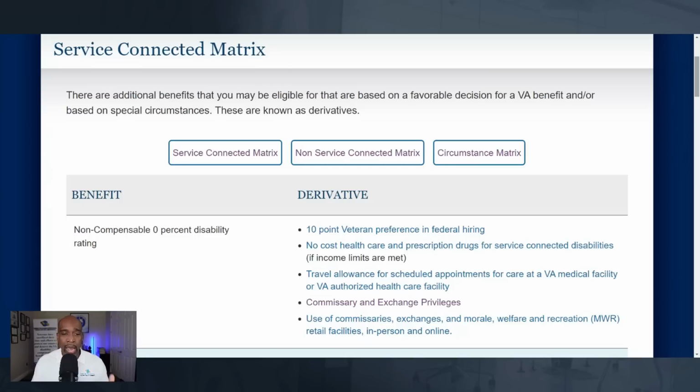Commissary and exchange privileges. I think most veterans, if you have a medical ID card from VHA, Veterans Healthcare Administration, you could take that to the local installation, go to the visitor center and get a pass and go in. I don't know if you have to do that each time, but when you go to that visitor center and you get an access pass, so you can use commissary exchange privileges, you definitely want to ask that question. Do you have to keep coming back to the visitor center? I think you do, especially if you don't have the regular DOD ID card, okay? Use of commissary exchanges and morale, welfare and recreation, MWR, retail facilities, in person and online, okay? So that's a lot just for being 0% service connected, okay?